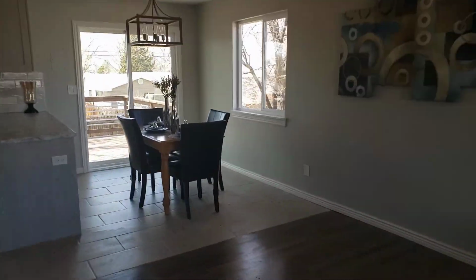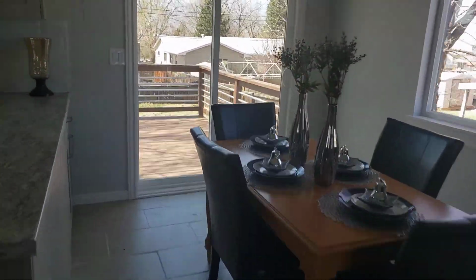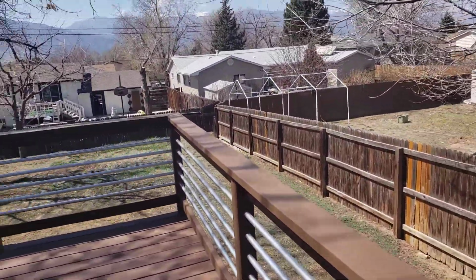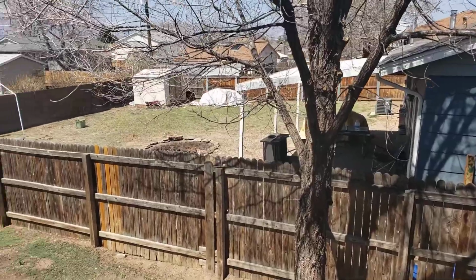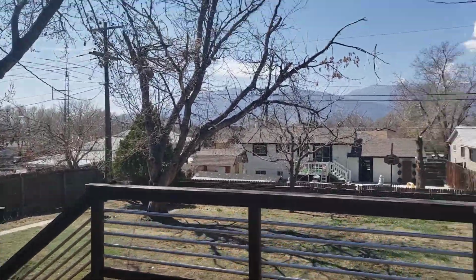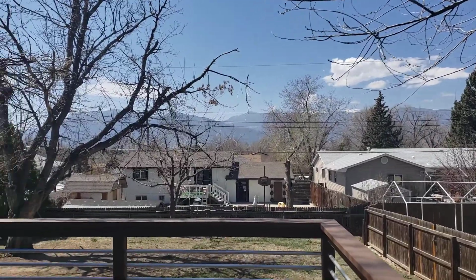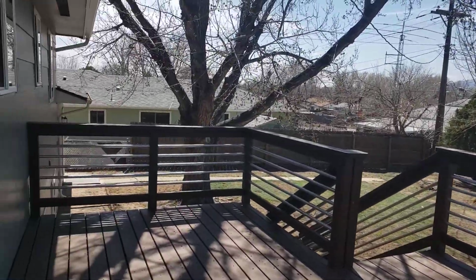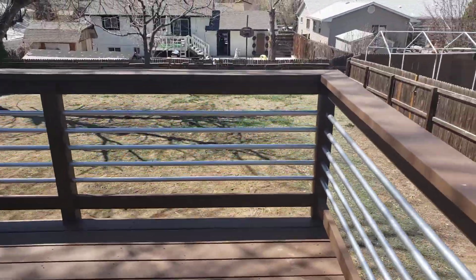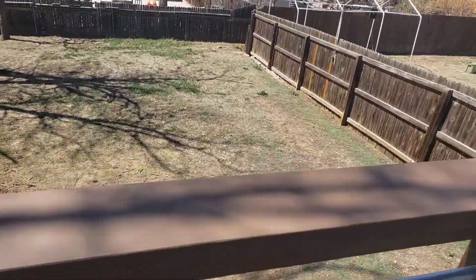Let's go check out the backyard. Looks like newer patio door. And here's your neighbors. You actually got mountain views too. Good sized deck. The backyard itself is plenty large.